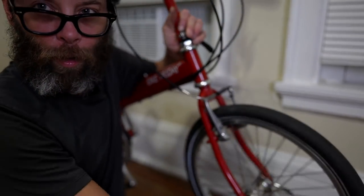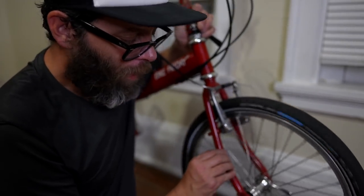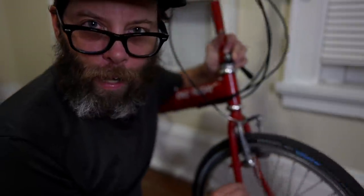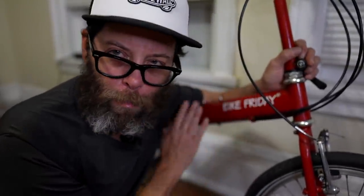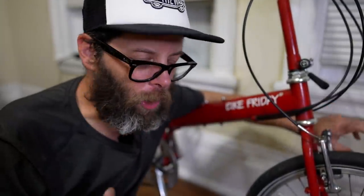Now I'm gonna tell you, out of all the folding bikes I own, I have never had one that has that smooth of bearings in it. These bearings are like butter. They're so unbelievably smooth. That's one of the things that makes this bike a joy to ride, is that they are so smooth. The shifting is beautiful, but the bearings, the ride are just, oh my God, it's so smooth.